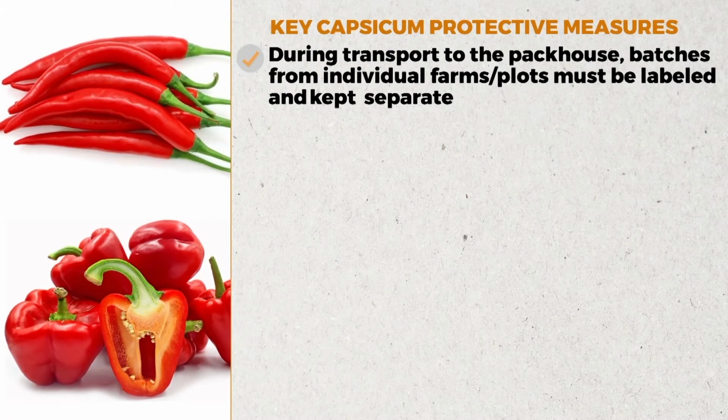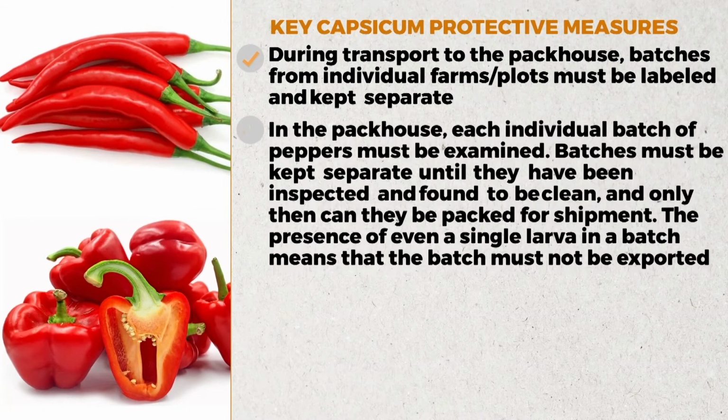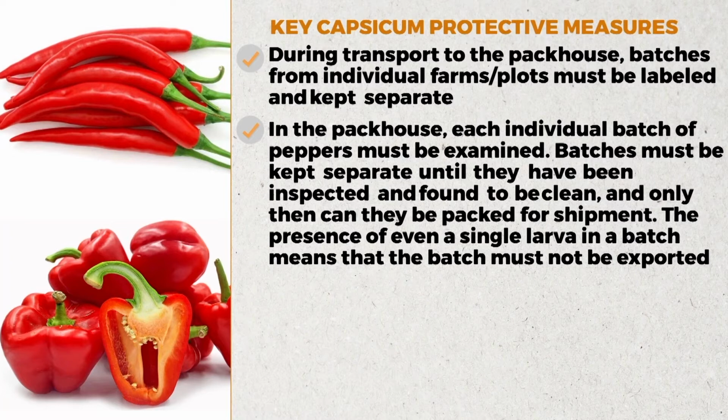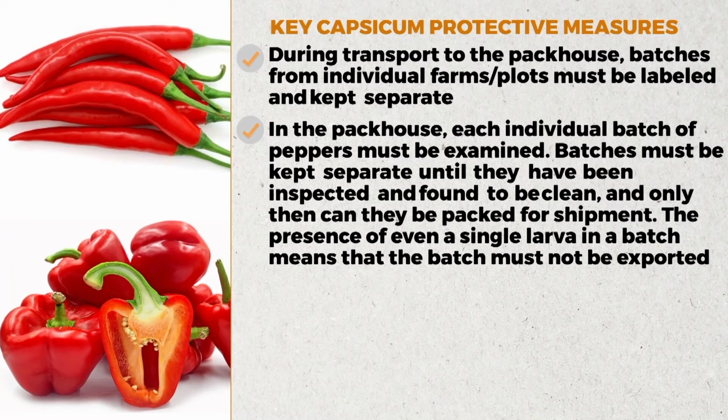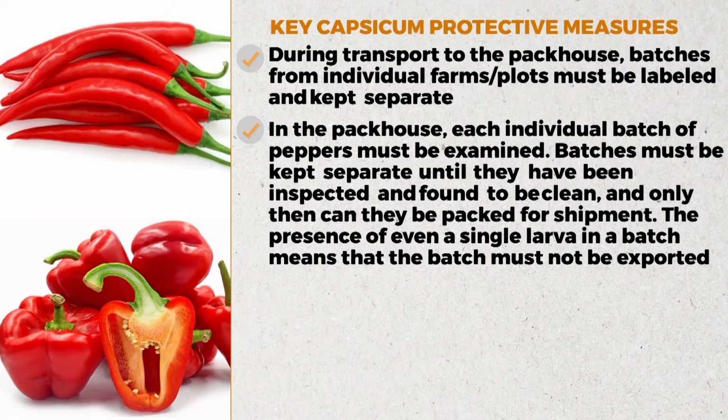During transport to the pack house, batches from individual farms or plots must be labeled and kept separate. In the pack house, each individual batch of peppers must be examined. Batches must be kept separate until they have been inspected and found to be clean. And only then can they be packed for shipment. The presence of even a single larva in a batch means the batch must not be exported.